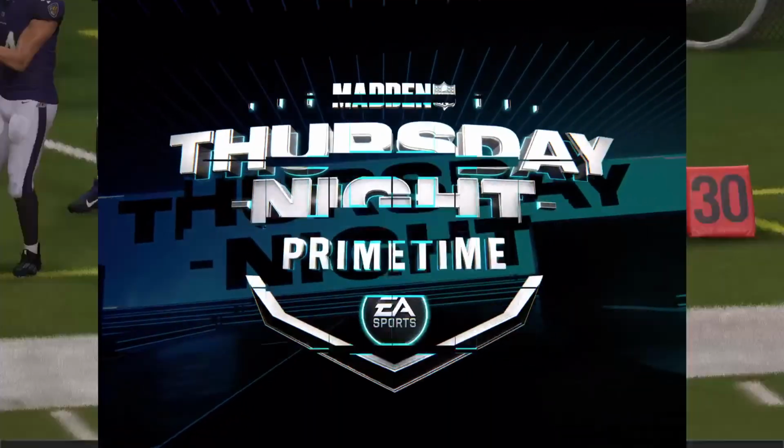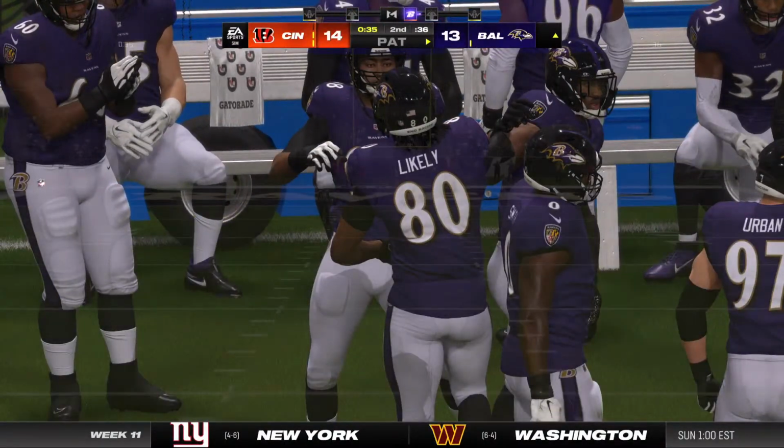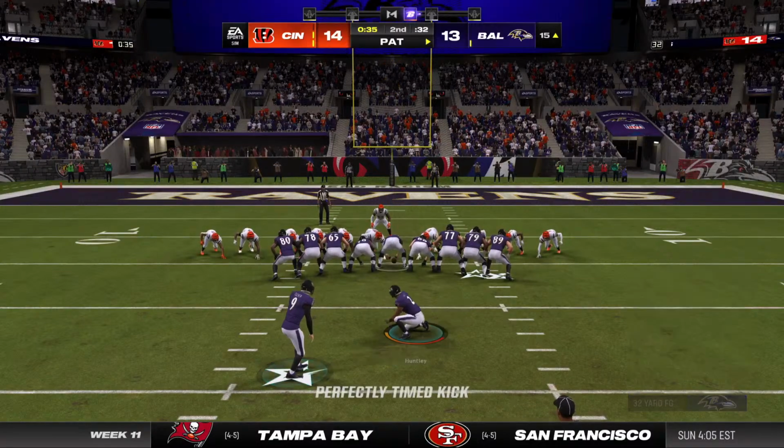Yeah, thanks for pointing that out. Here I am, go ahead and tapping out the first half. There's still time. They've got to make a decision about what they want to do on the kickoff, or they want to let their return guy touch it.